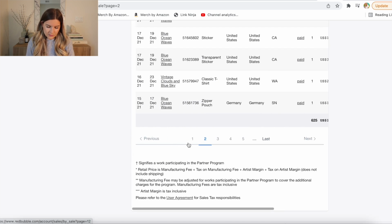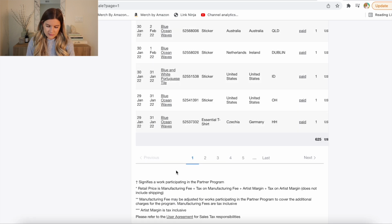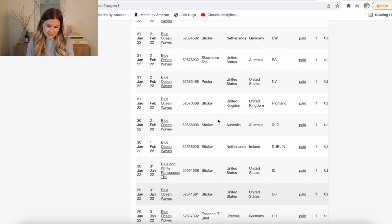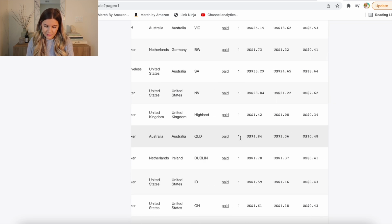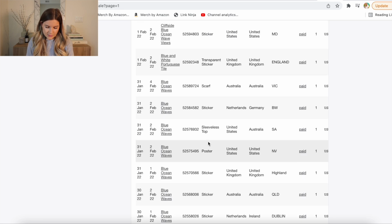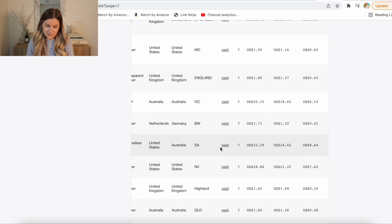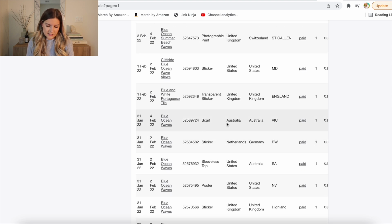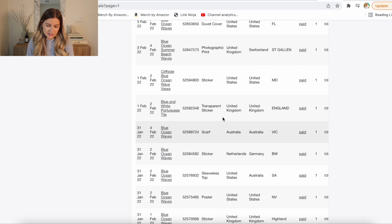Then let's go to my more recent sales. Okay, so we have an essential t-shirt here. Stickers, lots of stickers. Oh my gosh, just a few days of only stickers. We have a poster, a sleeveless top. Not bad. The poster is actually pretty good too for almost $8 there. We have a scarf for $6.